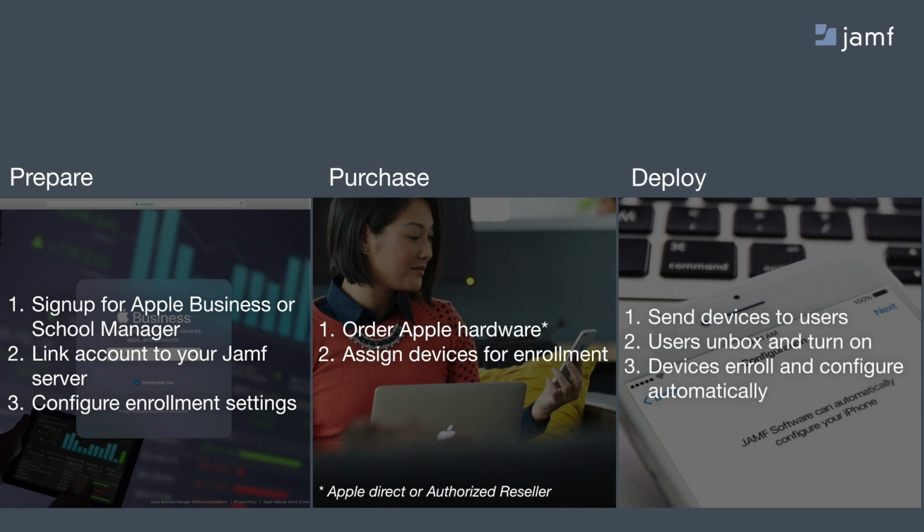And then to deploy, we'll simply send the devices to our users. The users unbox them and turn them on. And from there, the devices enroll in your Jamf server and are configured automatically.